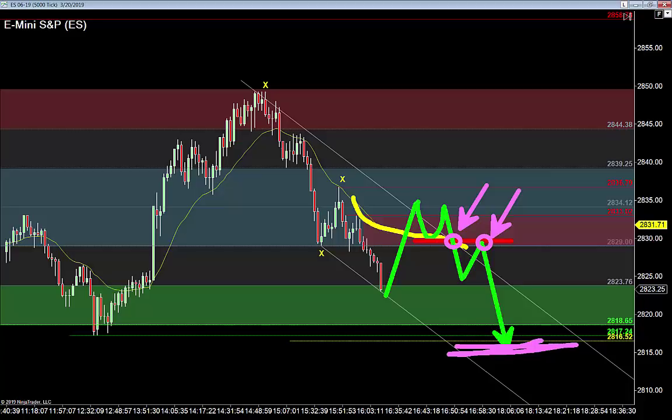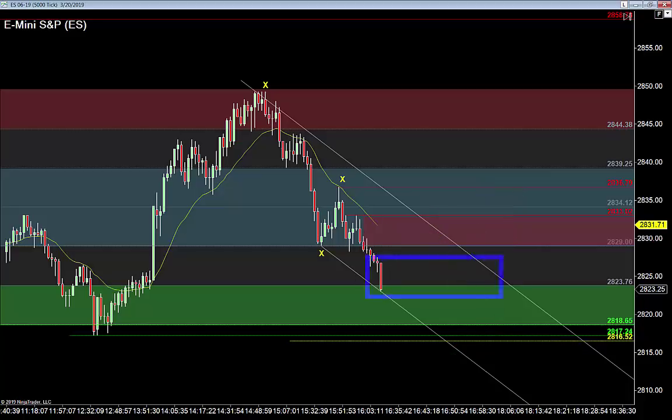Another thing you want to consider here is if this market ends up going sideways down here, right? You may get a little bit of hesitancy down here because traders may not want to sell very low. If that's the case, what do we do with the range? We go with the directional bias. I want to sell.